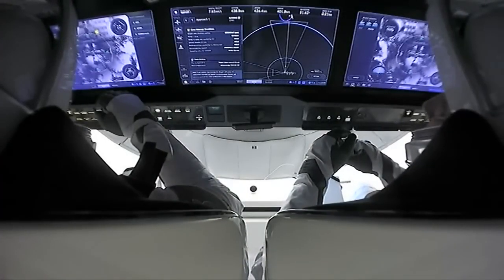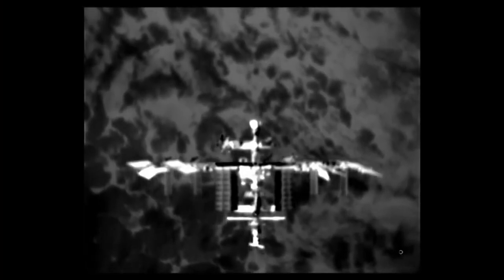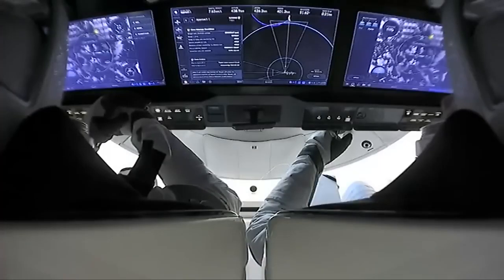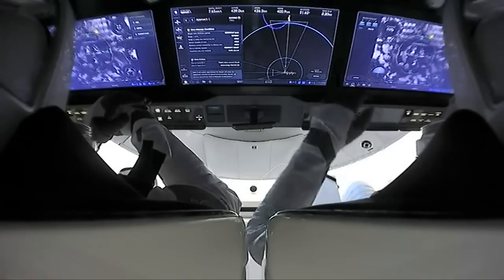So we're now in approach one. You saw the Draco firings to get us now on that docking axis with Zenith port. We're making our way closer to what's called waypoint two. This is a 20-meter marker right in front of the docking port on the Zenith side.